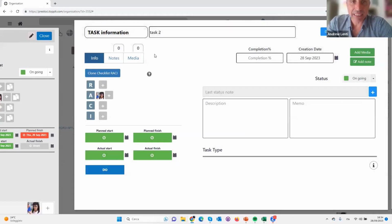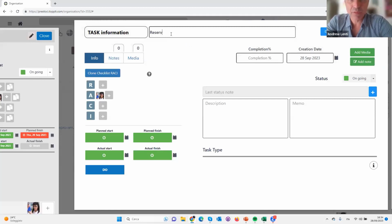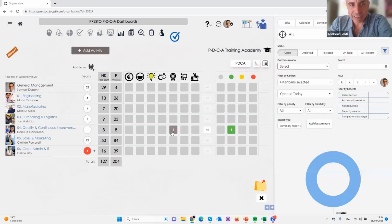I'm going to put a second task here. I'm going to say reserve, place order. Now, I could continue to put these tasks in here. I'm going to close this for a second. And you can see there's our project.